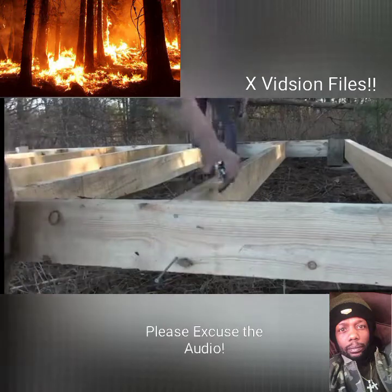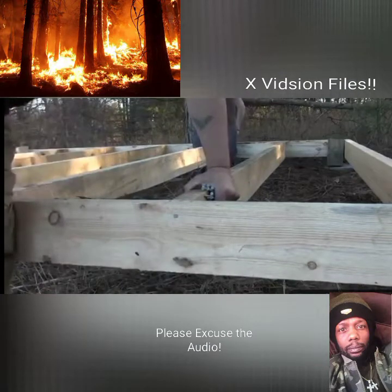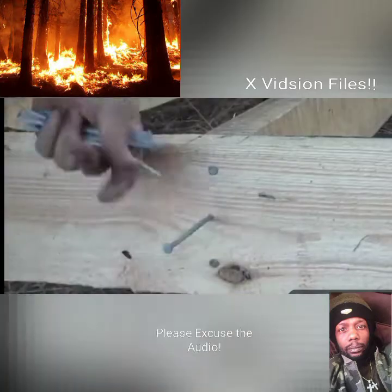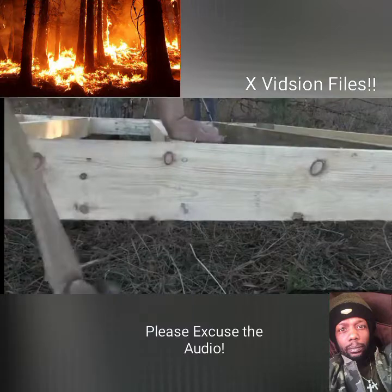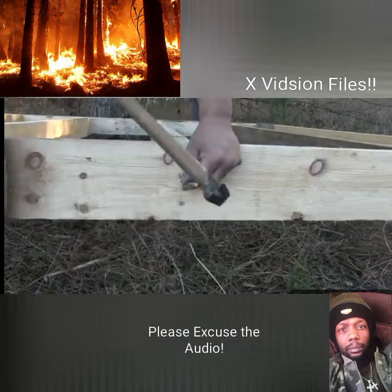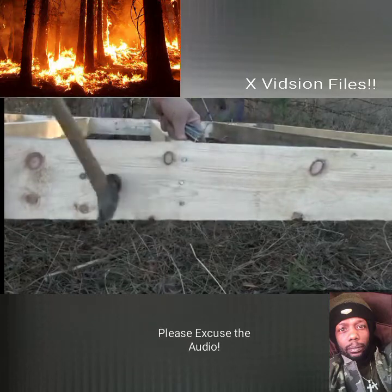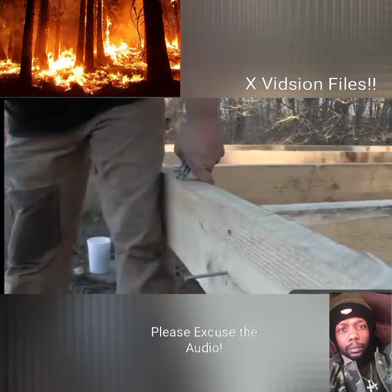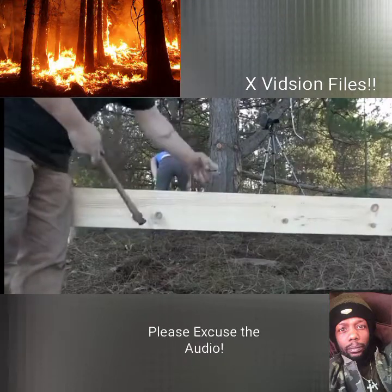Now that all our floor joists are in place, we're going to finish nailing them off. We're using, I think it's a 24 penny galvanized spike. It's like a 4.5 inch nail. Because this rough cut lumber is so much thicker than store-bought lumber, you need a bigger nail. Not to mention the galvanized. I like to use galvanized whenever I can, just for the grabbing power of the galvanized nail.